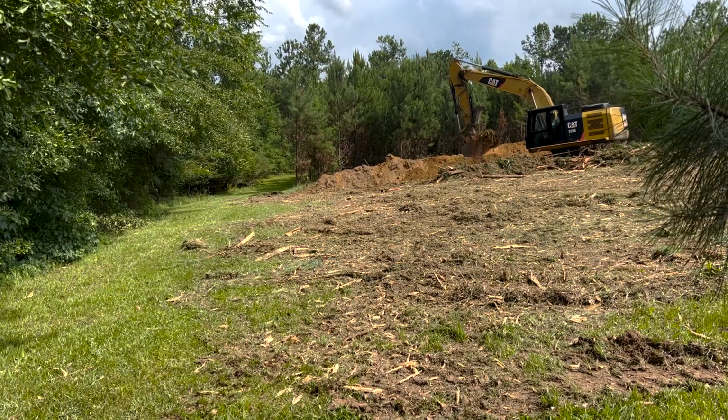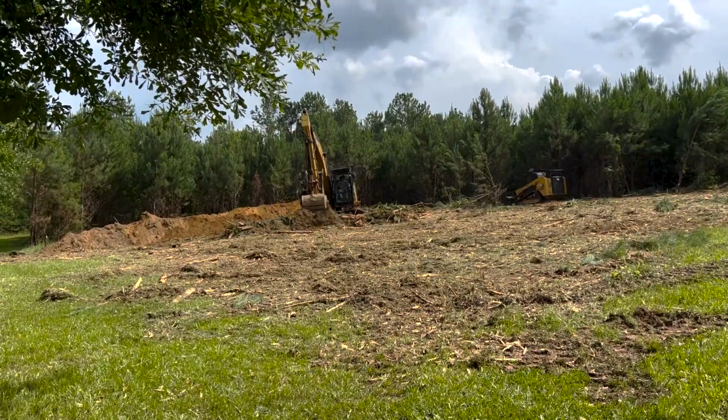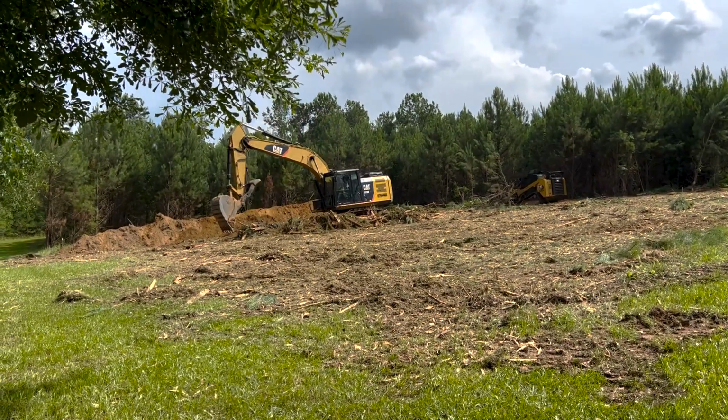All right, we're about an hour and a half into the project and we've got dirt movement. It's happening. Y'all, I can tell you right now, I have never in my life been so happy to see a pile of dirt.